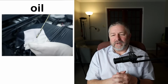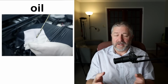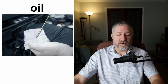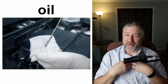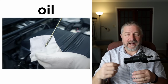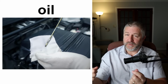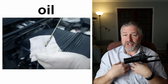Oil. So in English, if you are someone who has a car, it is important to check the oil every once in a while. You want to make sure there's enough oil in your car engine. You do this by opening the hood in my part of the world. If you're in Britain, I think they call it the bonnet. And then you pull out the dipstick, wipe the dipstick off, put it back in again and pull it out, and you will get an accurate reading. That, to me, is the proper way to check the oil.